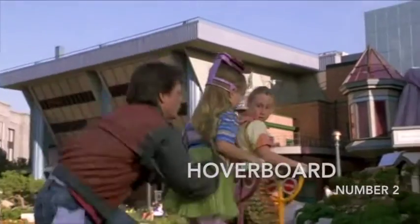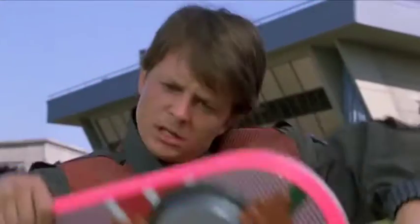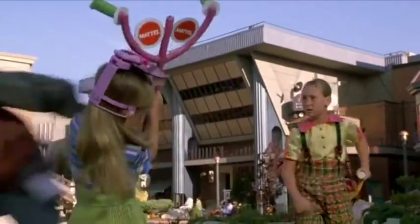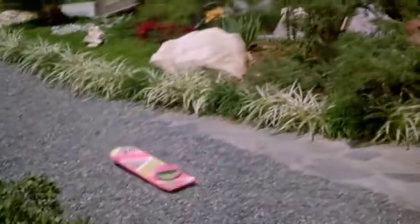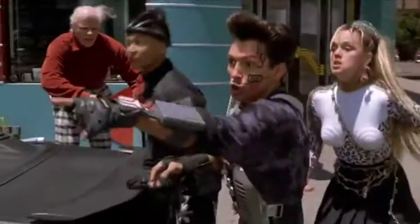Number 2. The hoverboard. Made popular by the heroic Mattel version, the hoverboard was simply a skateboard without wheels, instead using superconductors, either magnetic or supercooled, that allowed the board to hover a few inches off the ground. Even when you put your full body weight on it, it still floats like a butterfly.